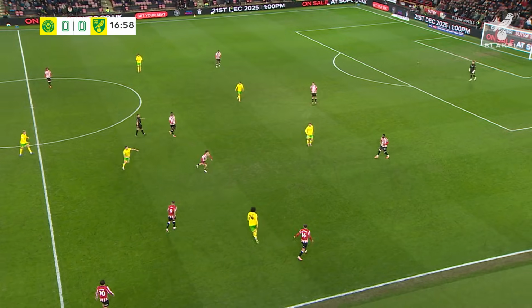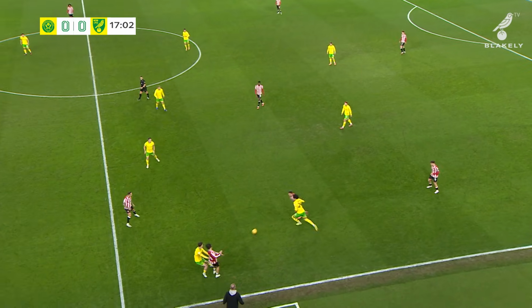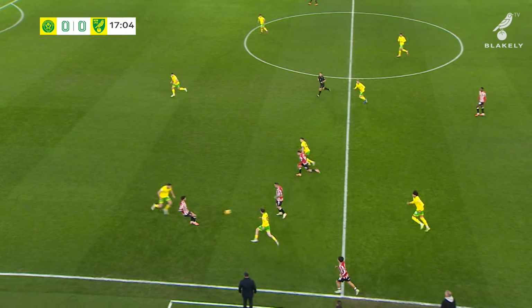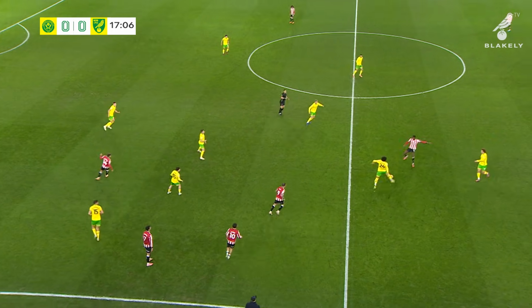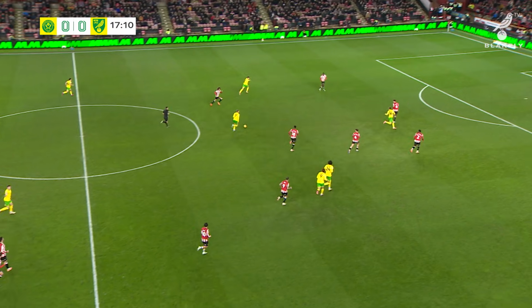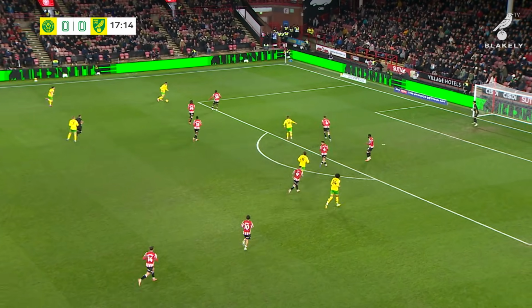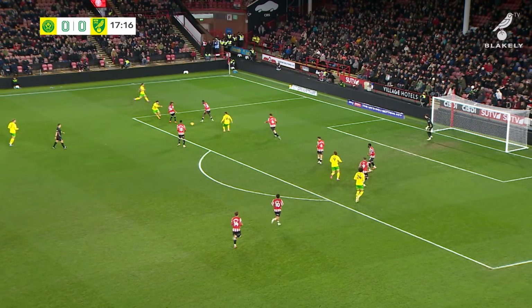Puts a high one forward. Tanganga brings it easily back into Sheffield United's possession though, and here's O'Hare. Quick passing from Sheffield United. Tom Cannon holding the ball up, but then a poor pass from him. McCarmer steals possession for Norwich City, and they can attack here with Maatsen through the midfield. Schwartau available to the left. Maatsen finds him now on the corner of the Sheffield United penalty area.